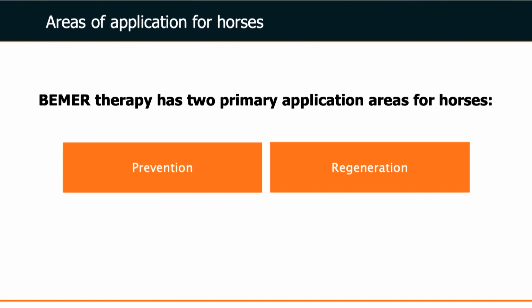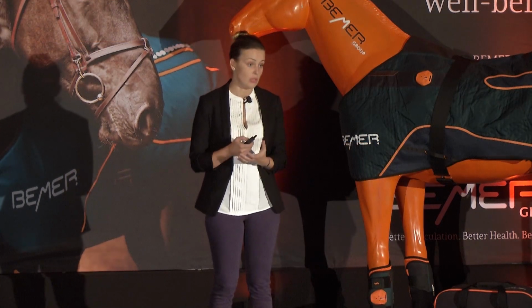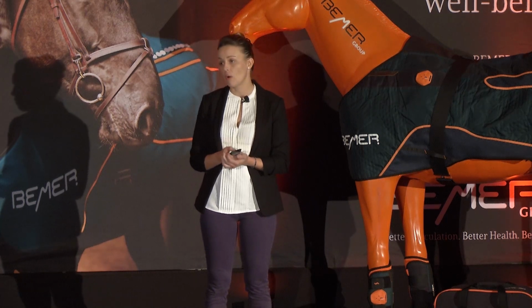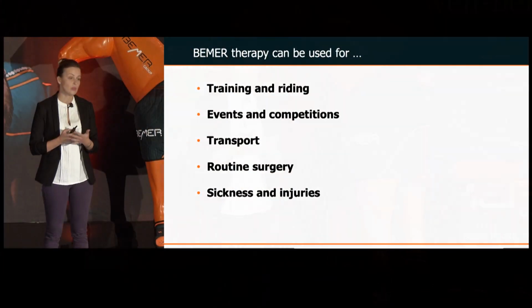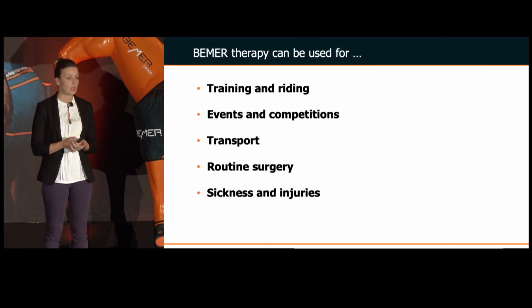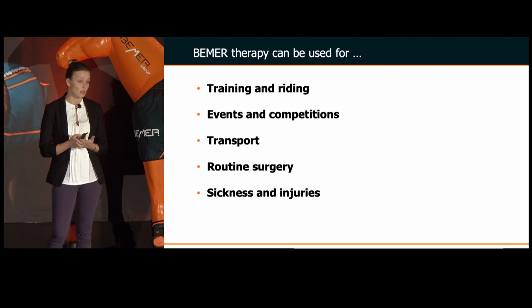So how can we use our BEMER horse set? We use it as prevention, and we use it as regeneration. We can use it almost in any case. So our training, everyday riding, events and competitions, transportation, around surgery, and as an adjunctive therapy for sickness and injuries.